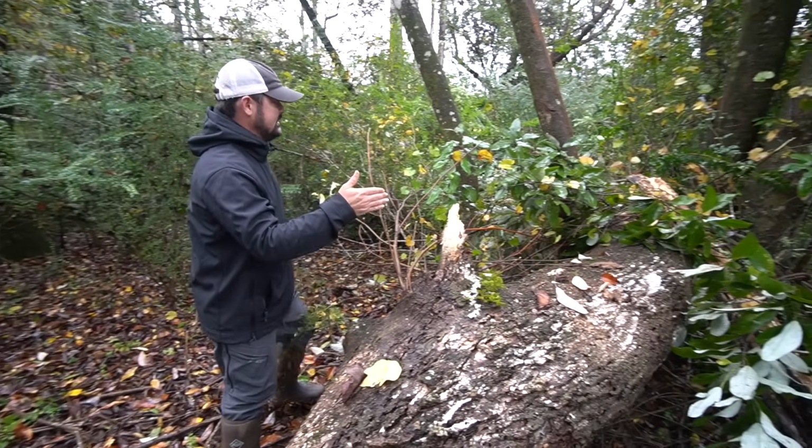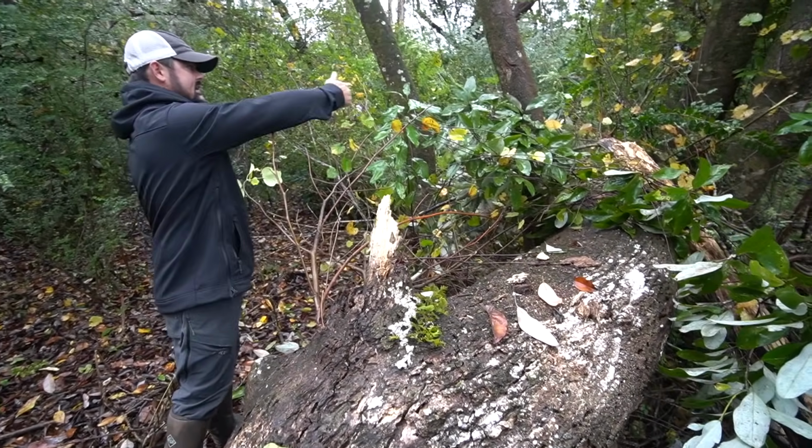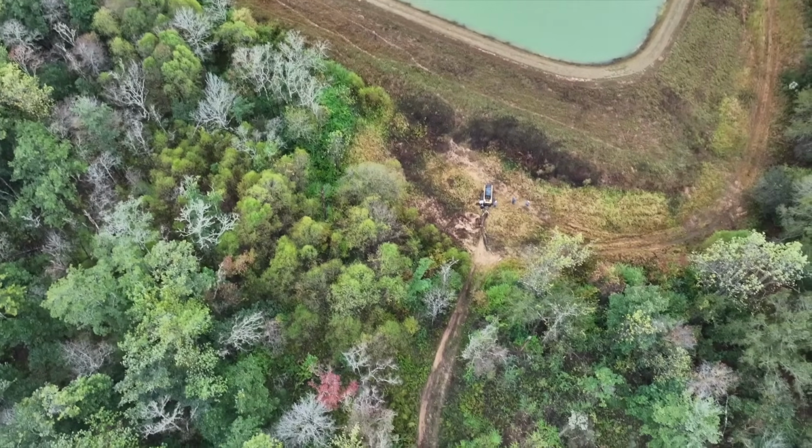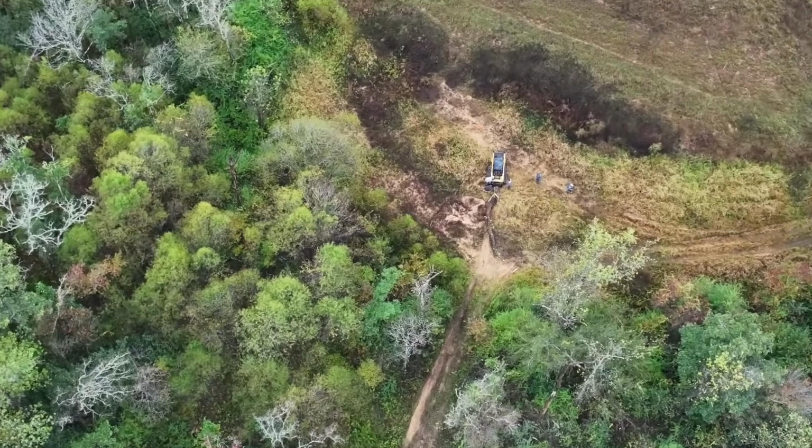We're on the back edge of Stephen's property. We're looking for some more logs. I talk about this all the time, I can't stress it enough. I love having high biodiversity, adding in these pieces of logs and wood stumps and things like that. It gives it that naturalistic effect because we're in a forested area.